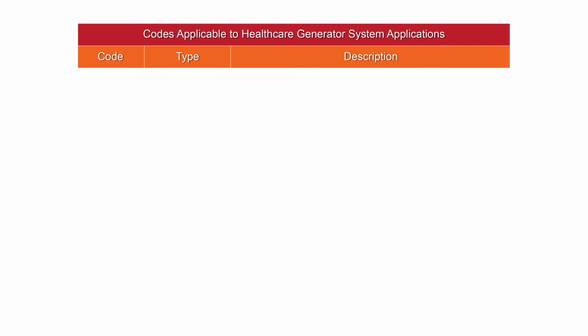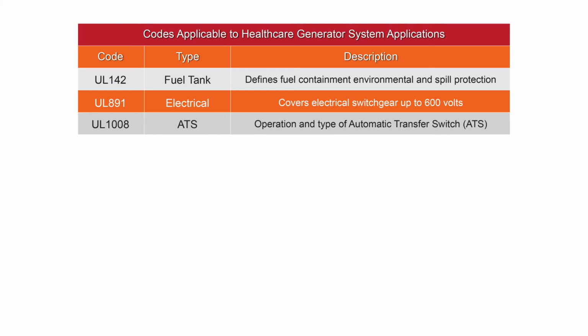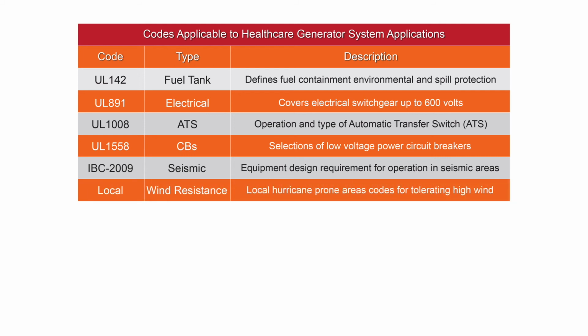Important codes applicable to generator systems powering healthcare facilities include UL 142 for above-ground storage tanks to specify leak and containment spillage, UL 891 for safety criteria for electrical switchgear up to 600 volts, UL 1008 for automatic transfer switches, UL 1558 for low-voltage power circuit breakers. Critical installations in seismic areas will also be subject to International Building Code IBC 2009. In hurricane-prone areas, outside installed generator systems may be required to sustain winds of up to 150 miles per hour.